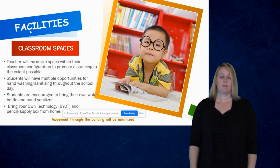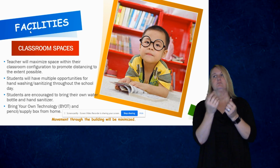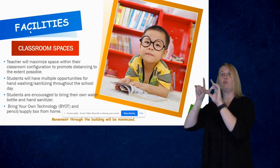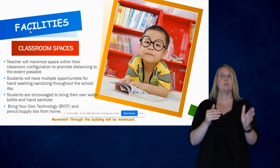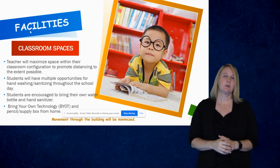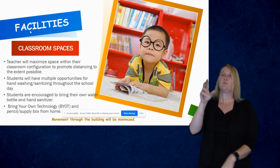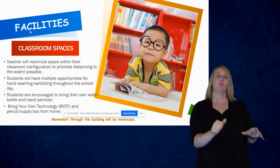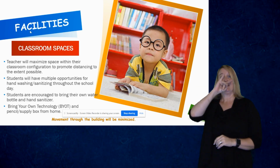Students will also have multiple opportunities for hand washing and sanitizing throughout the school day, especially during transitions. When they leave or enter the classroom, we will have opportunities for them to wash their hands. We will also have opportunities for that, obviously, before lunch and before snack. Students are encouraged to bring their own water bottle, which they can fill up throughout the day. We will not have water fountains working, but we will have a place where they can refill their water bottle if need be. We will also have water bottles here at school for kids who forget theirs for the day.